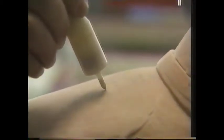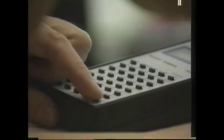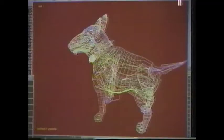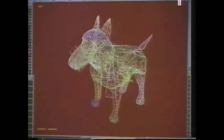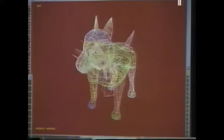Tedious and awful it may be, but the money made by computer animation more than makes up for it. Disney's blockbuster Toy Story, the first entirely computer-generated movie, went on to gross $350 million. But will technological progress ever replace us good old-fashioned humans?